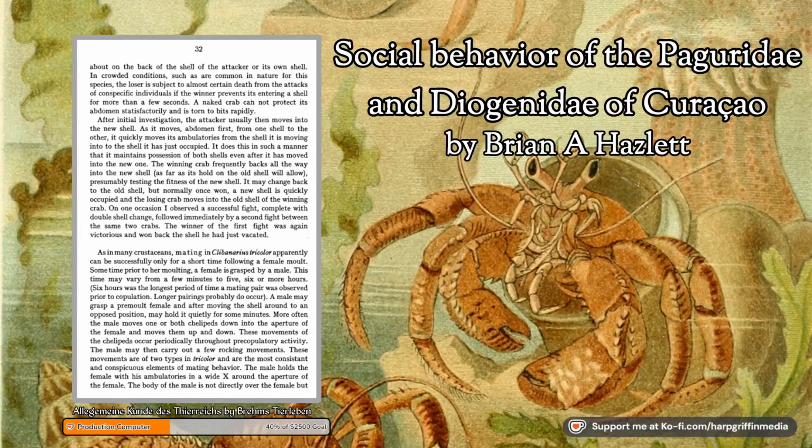a female molt. Some time prior to her molting, a female is grasped by a male. This time may vary from a few minutes to 5, 6, or more hours. 6 hours was the longest period of time a mating pair was observed prior to copulation. Longer pairings probably do occur. A male may grasp a pre-molt female and after moving the shell around to an opposed position, may hold it quietly for some minutes.